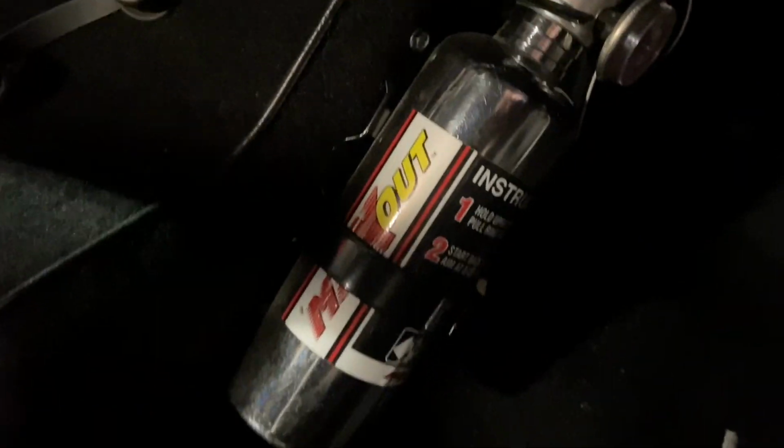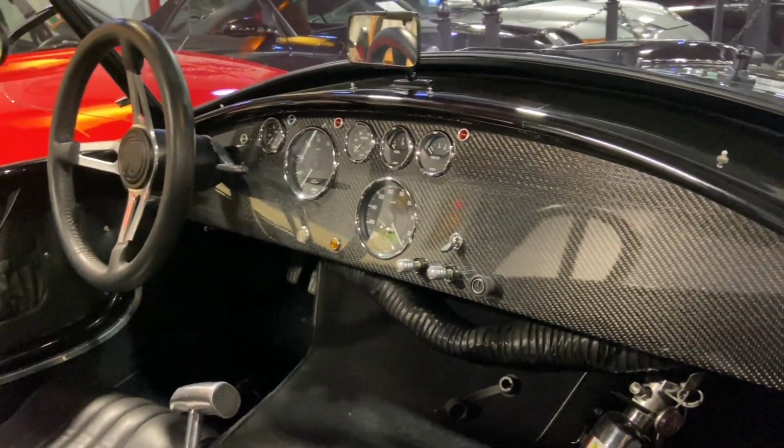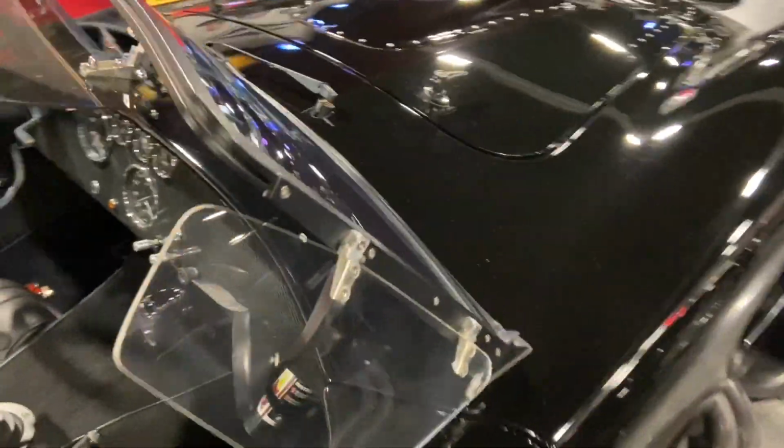Okay, vintage can still be really cool-looking. Oh, nitrous oxide, Vin Diesel would be driving this vintage. It's even got a carbon fiber dashboard. I would happily take that in my new car.